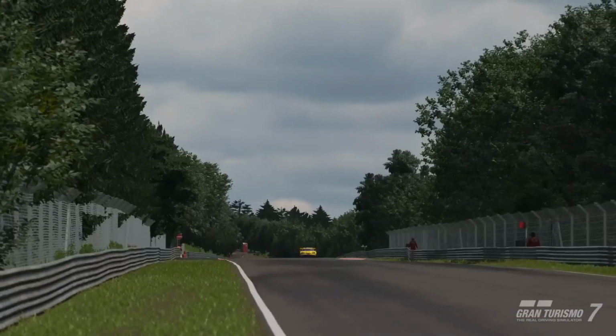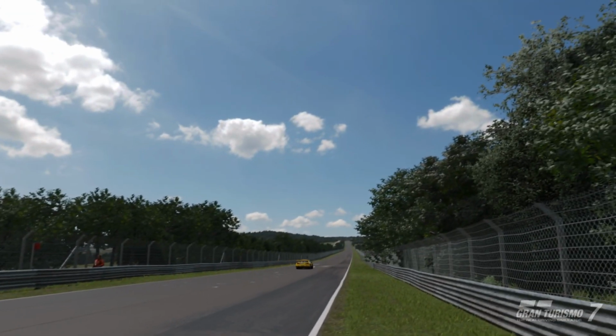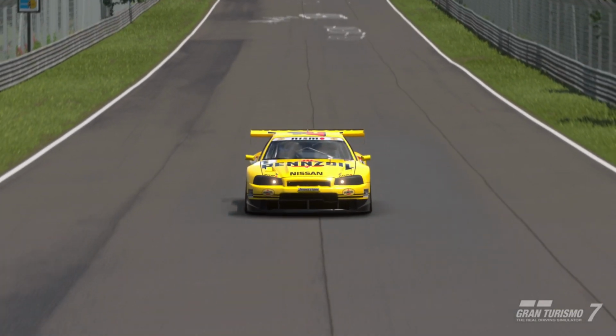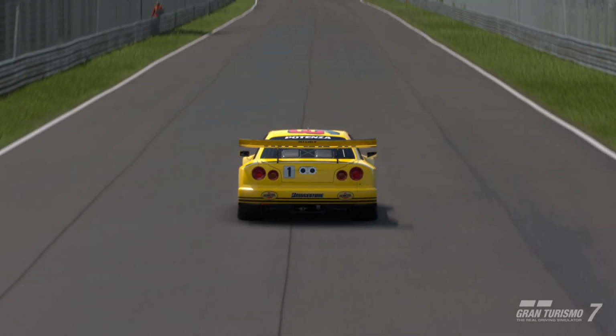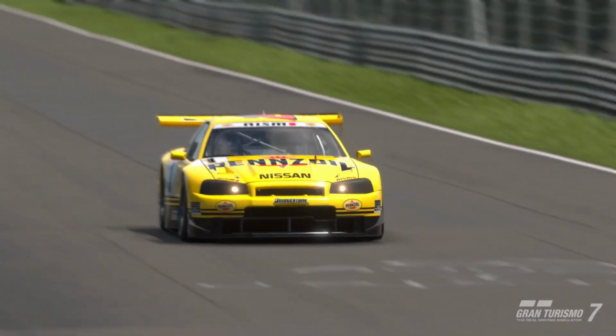And you do get a feeling of that with how this car drives. It's very, very good. It's insanely grippy through the corners. You don't feel like it's going to break away. And in terms of styling, this is when the R34 looks absolutely fantastic in my opinion.